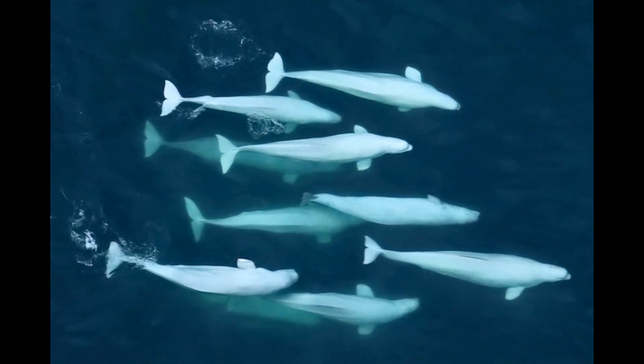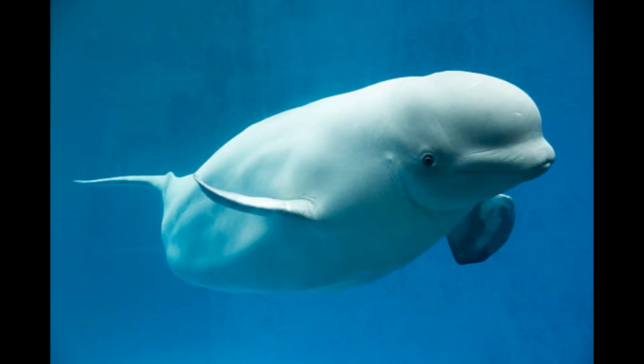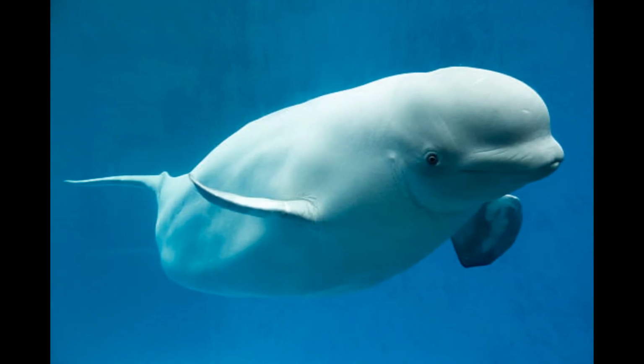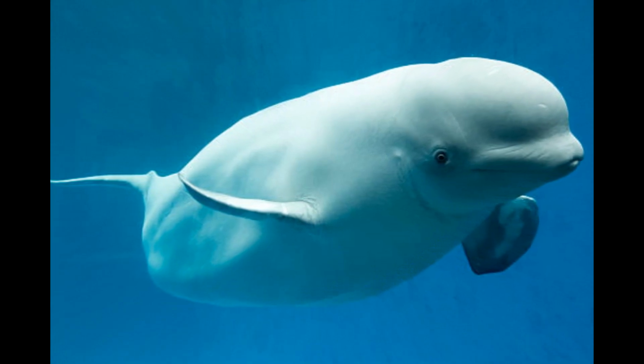Beluga whales typically have a breeding season that occurs in the spring and early summer, usually from March to September, depending on the population and geographic location. During this time, males actively compete for the attention of females.